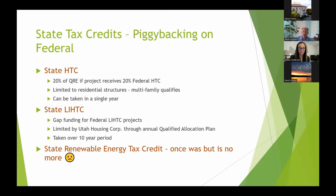Okay, and then we have state tax credits, piggybacking on the federal. You have the state historic credit, 20% of the QRE. And I said if the project receives a 20% federal, I'm not exactly certain that they have to. Amber will have to correct that, but it was always my understanding that you pretty much had to, in order to meet the state's. It was limited. Am I wrong on that? It was income properties. So our multifamily properties qualify, and it can be taken in a single year.